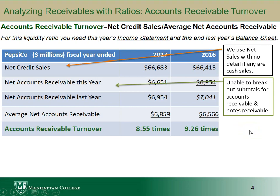We do this so that we can get an average net accounts receivable. In order to get the average net accounts receivable for 2016, we have to look either for the 2016 annual report, we look at the 2015 figures, or we could just go directly to the 2015 annual report of PepsiCo. I'm not requiring that you do it for your firm over 2 years. I've done this for PepsiCo to give you an idea.